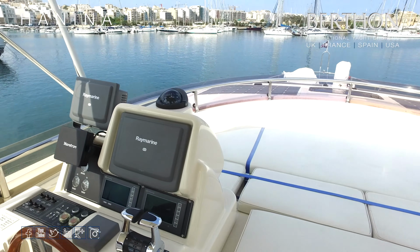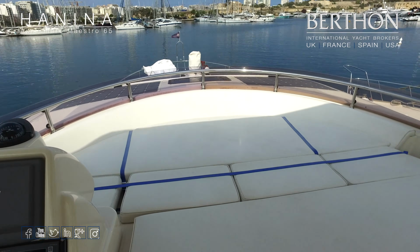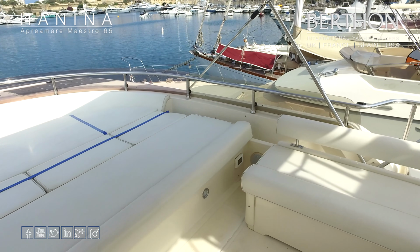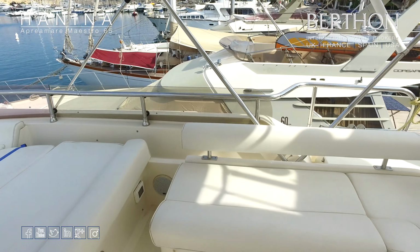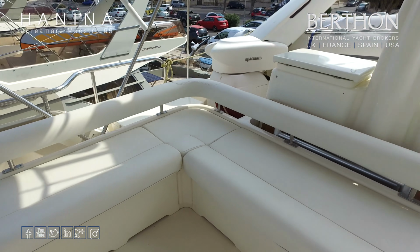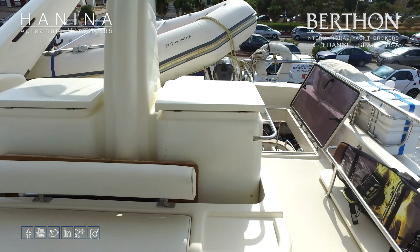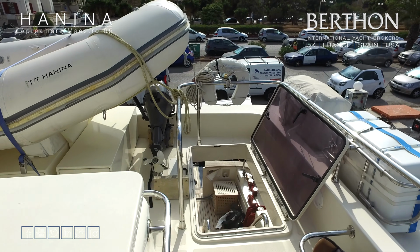Forward-looking FLIR. We're running on a pair of MAN V10s at 1100 horsepower apiece, so we can run up to 28 knots, but very easy cruising at anything between 10 knots up to 20 for fast cruise.